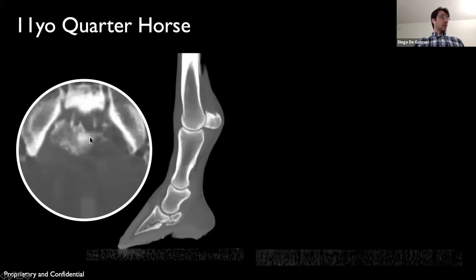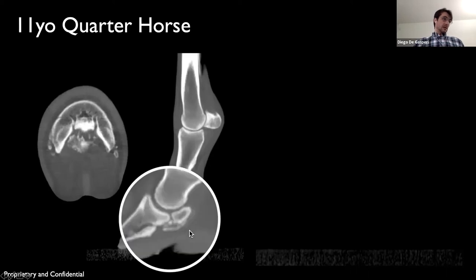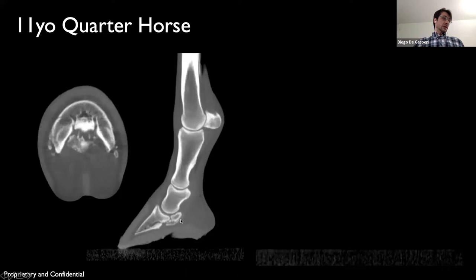The area was quite wide, as we can see in this axial view, and quite long, as you can see on the sagittal view. The lesion extended from the level of the navicular bone down almost to the insertion of the deep on the coffin bone. We also noticed some mineralization at the area of the impar ligament. Although we know that some mineralization can be of questionable clinical significance, this horse had a pretty severe and extensive mineralization, as you can see.